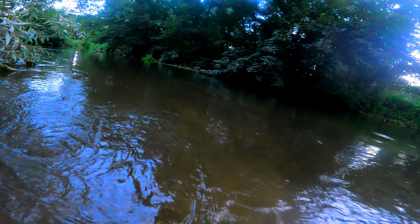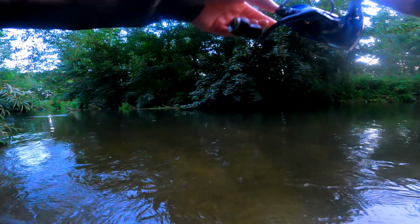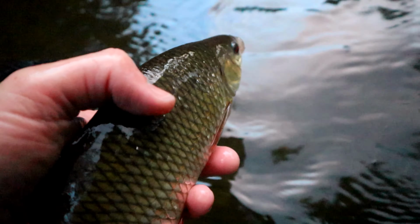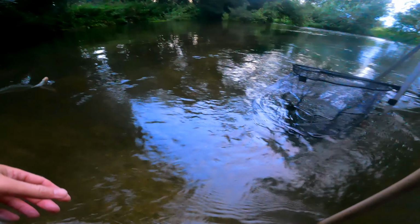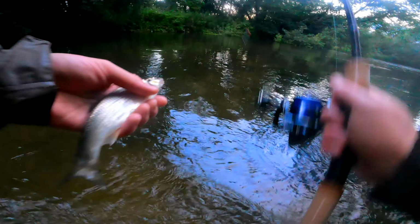Back in my original swim where I'd started earlier that day, I picked up where I'd left off. I fed some bread and instantly had a very nice roach. A short time later, I had another absolutely clonking dace. Unfortunately, the fading light meant I had to pack away all too soon.